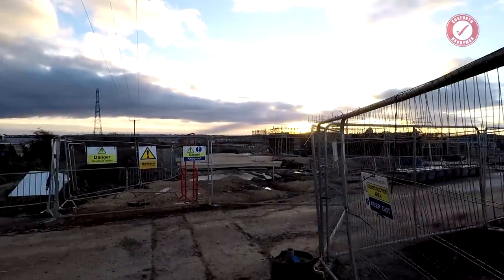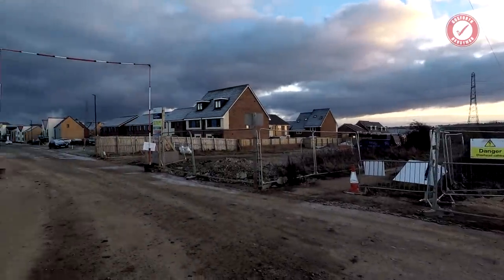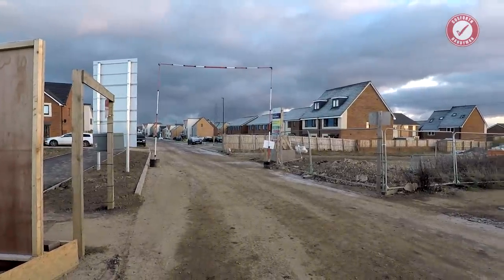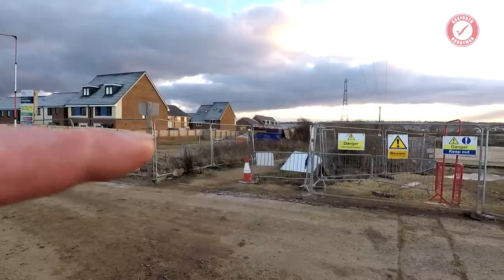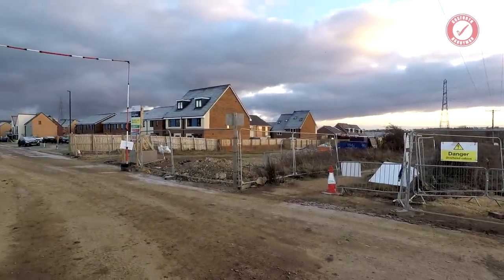If I just turn round, you can see nice sunset at the minute, but you can see the rest of this development all around this side is all completely finished. Last little bit of site compound left over there, but this side of the development looks done.